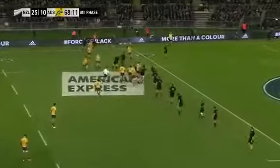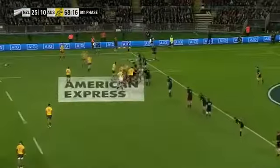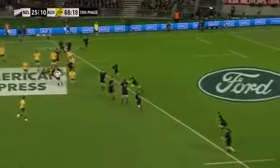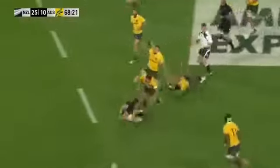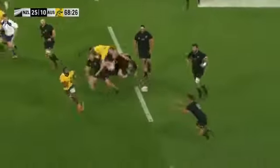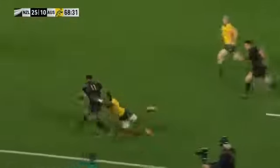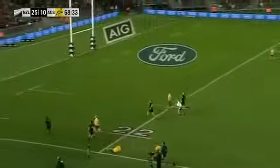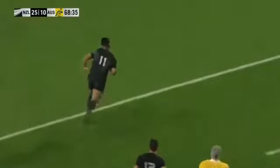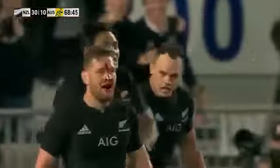Frisby, change of direction. No gaps through the All Black ruck though. And it's been stolen. And here comes the counter from Ben Smith straight up the centre. Gets knocked over, but it's still there for Kerr-Barlow. Nice hands from Crotty. Here's Coles. He releases Julian Savea. Still going. And he's going to get another one. The bus well and truly back. Oh, that's vintage Julian Savea. That's what he's known for.